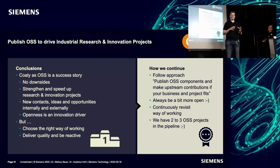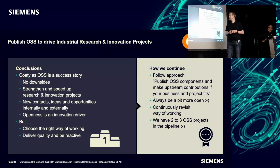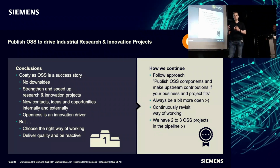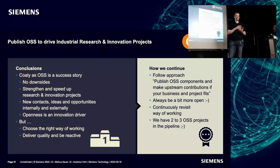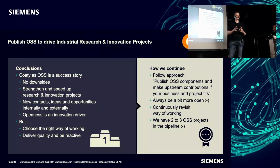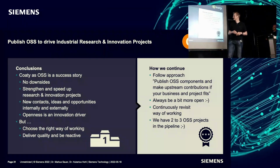But we were able to strengthen and speed up our research and innovation projects by using this approach. What was also very valuable, also in discussions with the business units, was that we could get new contacts and new ideas from the outside. So it's also a tool for us for communication. It's for human communication, not technical communication.